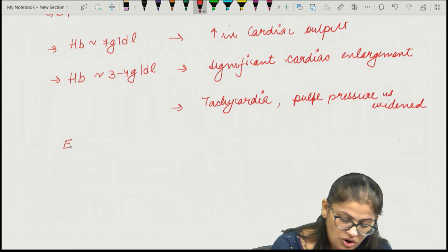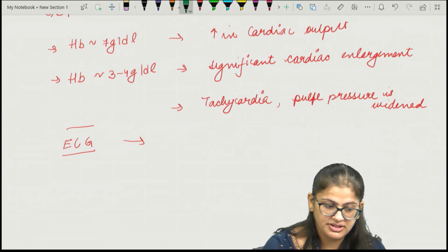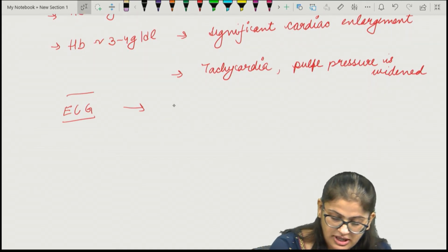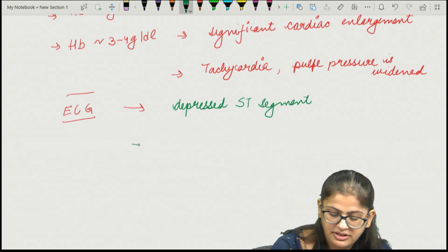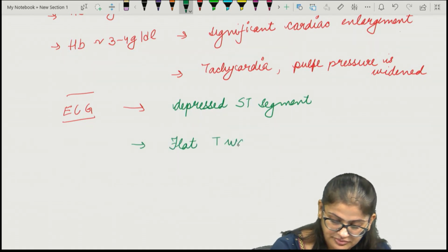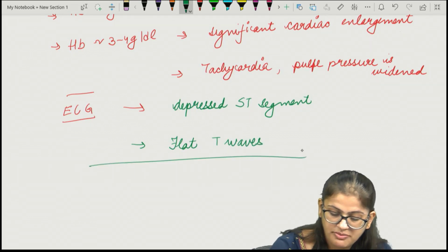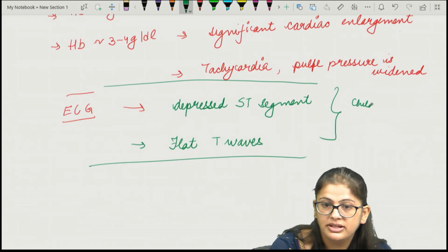And in ECG also, certain changes may be seen, and important amongst these are depressed ST segment and flat T waves. So these are the important ECG findings that can be seen in children with anemia.